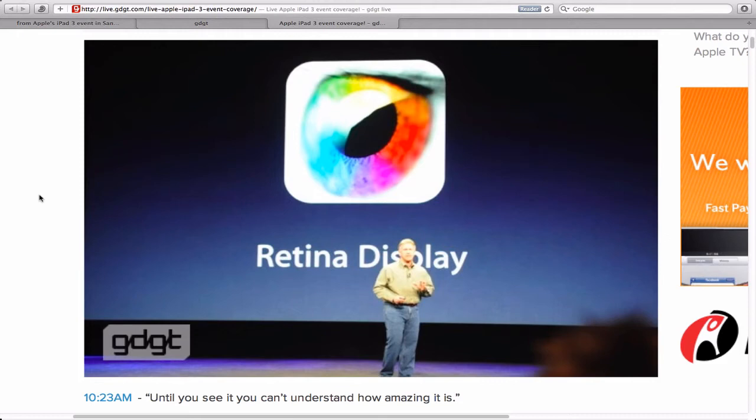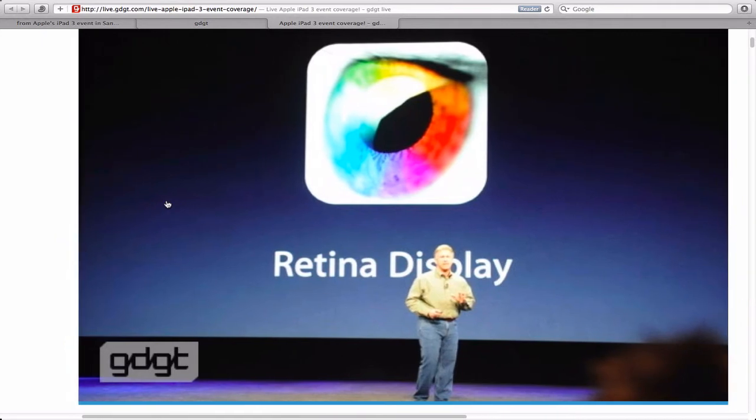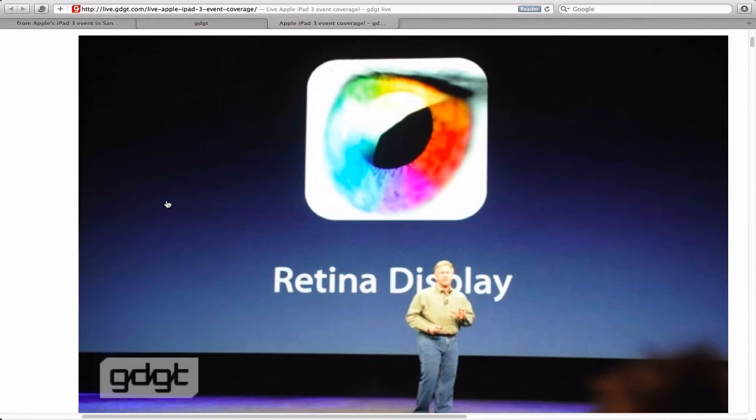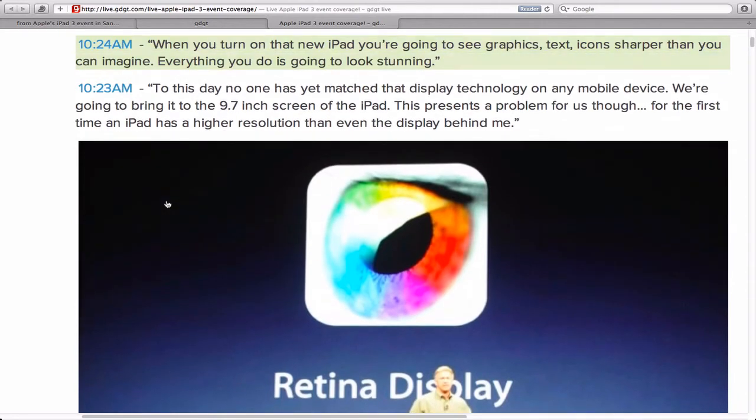You don't trust yourself. I thought I saw the display outside the Buenos Aires center. To this day, no one has yet matched this display technology. That can be argued. No doubt the Retina display is great on an iPad. Well, it says it's specific to a 9.7 inch screen. To that form factor, nothing rivals it. The only other thing I could think of is like a TouchPad. Also, the Sony Tablet S is 9.7 as well, and that arguably had a very nice IPS 720p screen.